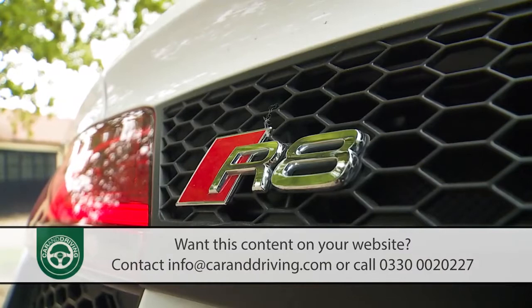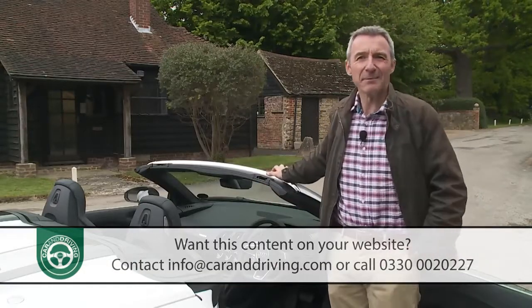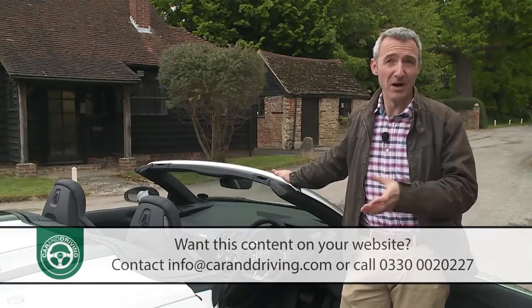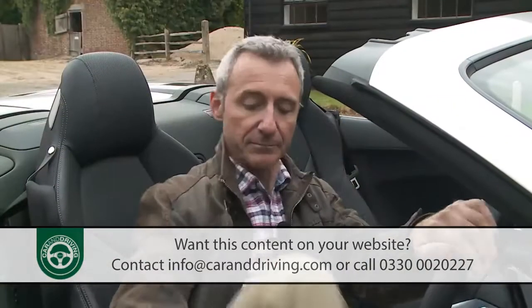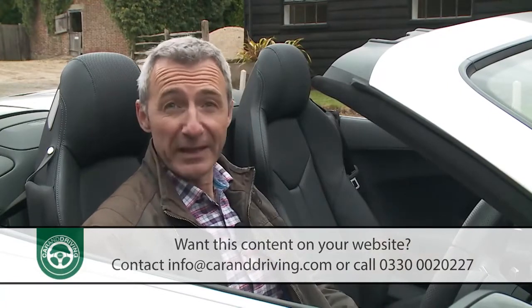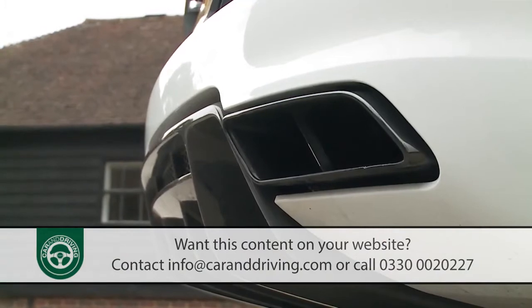In the original version, that didn't seem to matter. It was brilliant. This second generation model, though, is a pricier and more powerful thing, a bona fide supercar with a much tougher set of rivals to beat. Is it up to the challenge? Well, you can't help thinking so once you press the red starter button on the steering wheel.